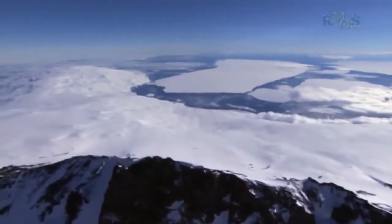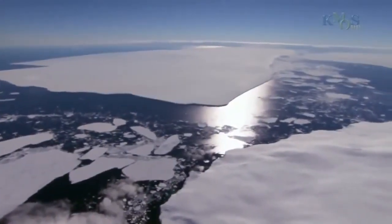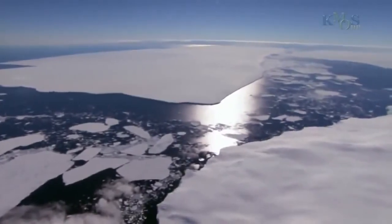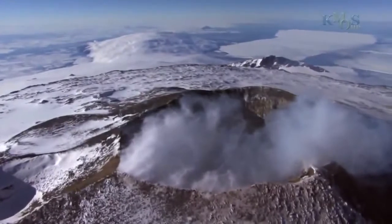Antarctica is the one continent where humans may forever be strangers. But we have looked past the big white shield and have seen the beauty and mystery that the ice tries to hide.